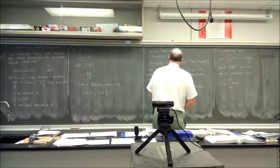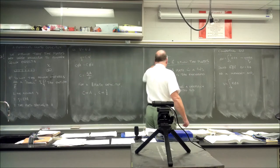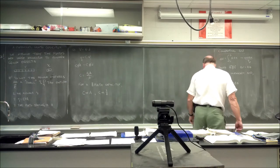Okay. All right, so that's the exact same procedure, but now we're dealing with a cylindrical capacitor. So now we have to be a little bit more careful about what we're doing.